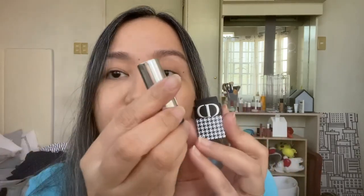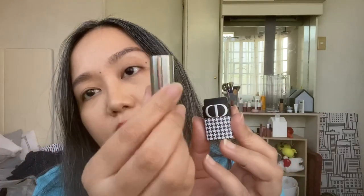So easy to apply, and I also like the packaging. What's great about the new Dior lipsticks is that they are refillable, which means that after I finish the tube, which I hopefully will, you can just get a new refill, and then I can reuse the tube again. That's why I really made it a point to get this New Look collection, because it's different from the traditional Dior Beauty lipstick case.